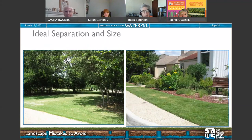So here we have the ideal separation. We like to have the trees and shrubs in one area and the turf in the other. On the left-hand side, this is more of a rural site over at Valero Corporation. They have an ideal situation here where they have the trees and shrubs and understory on one side and the grass on the other.